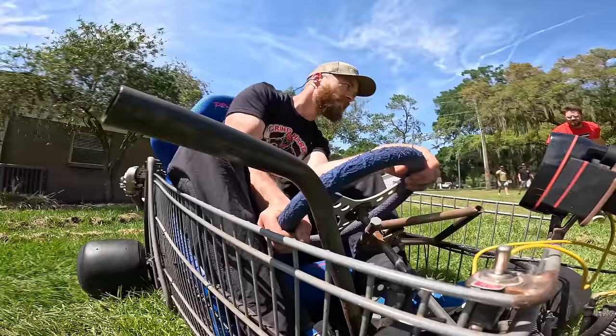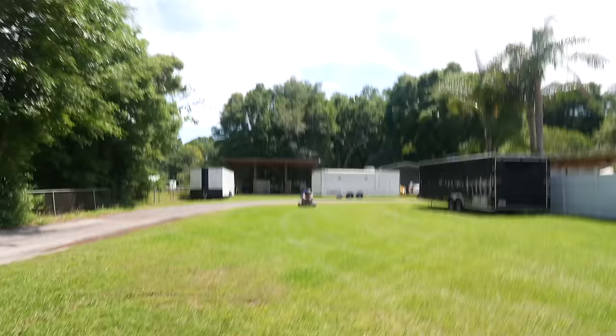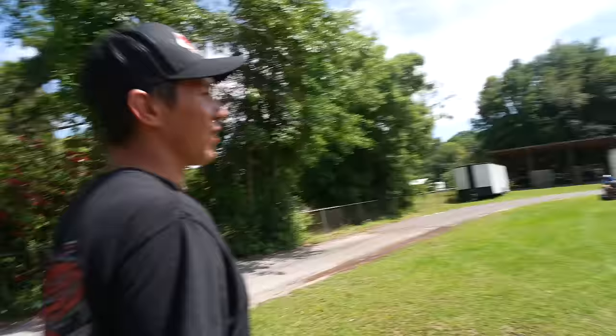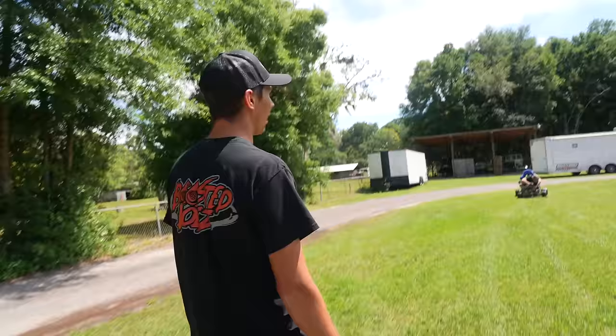I was expecting boost to be where it's at, so the fuel's just all messed up, plus that injector being gummed up. You're just not making very much down low right now.